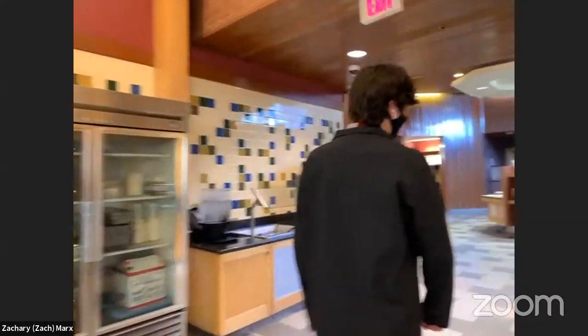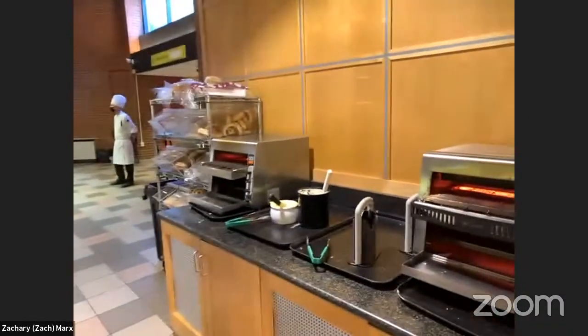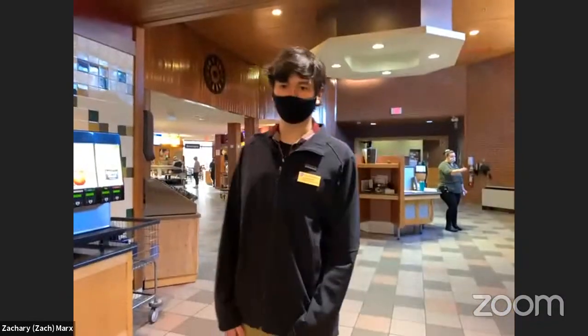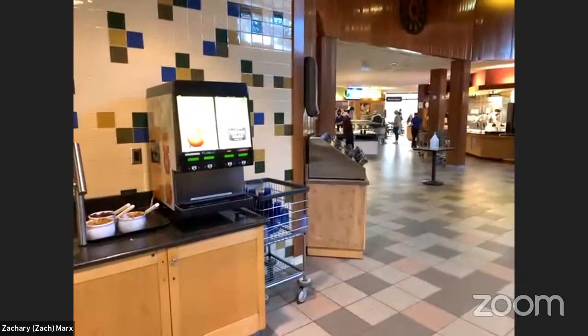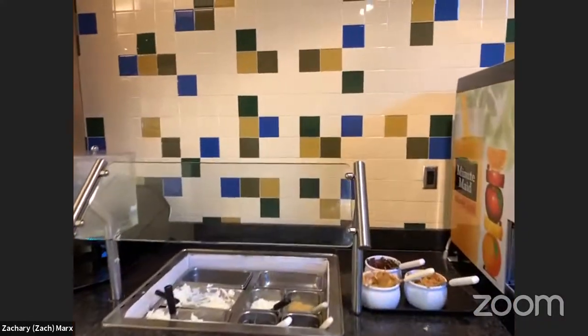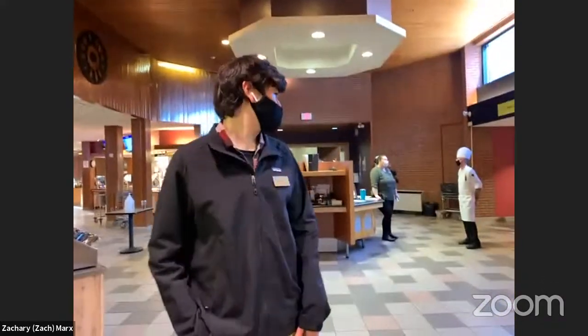And then the last part is the toaster bagel station. So if you want a bagel in the morning, something simple, there's English muffins and stuff. You just put it in the toaster, toast it how much you want. There's peanut butter, Nutella, applesauce, cream cheese, all that good stuff over there to top your bagels and toast with. So that's all there too.